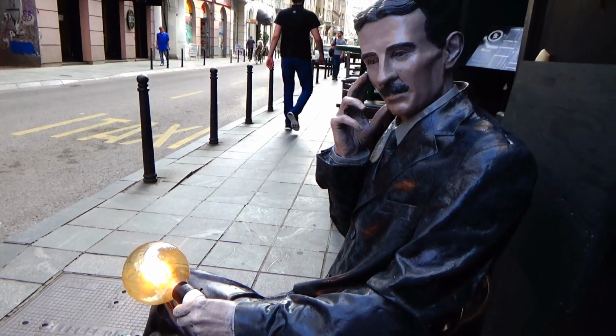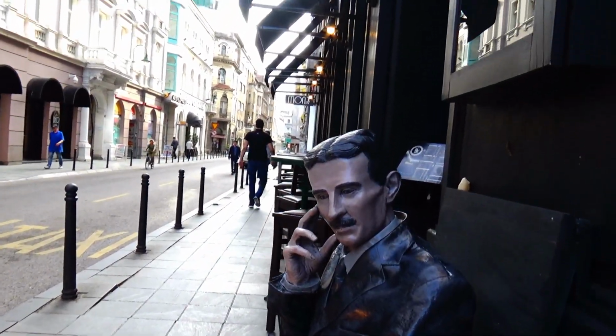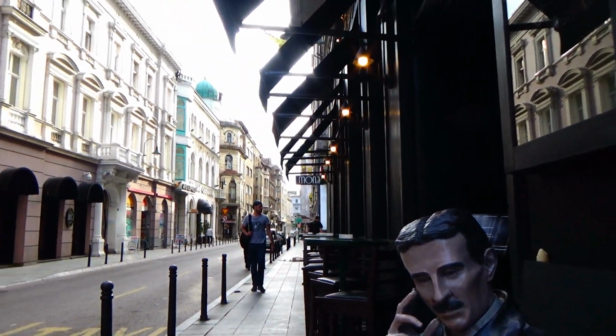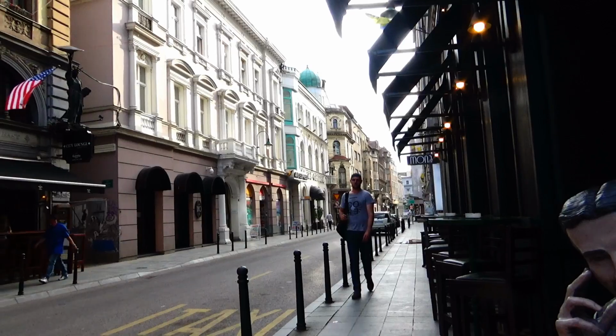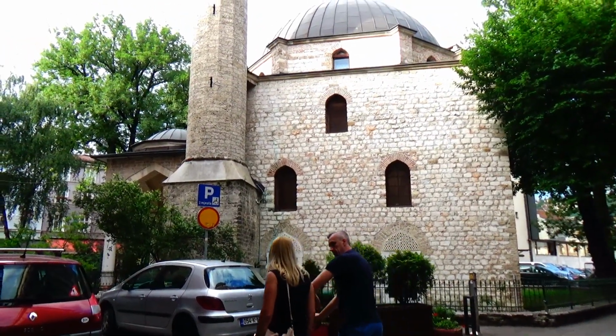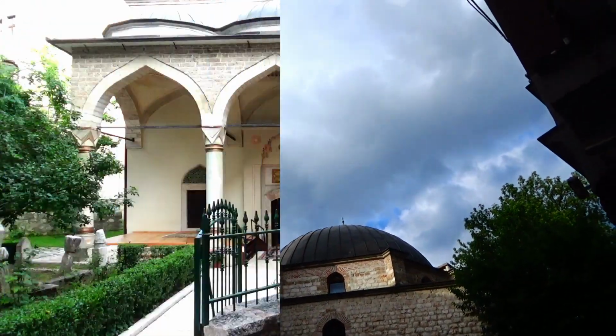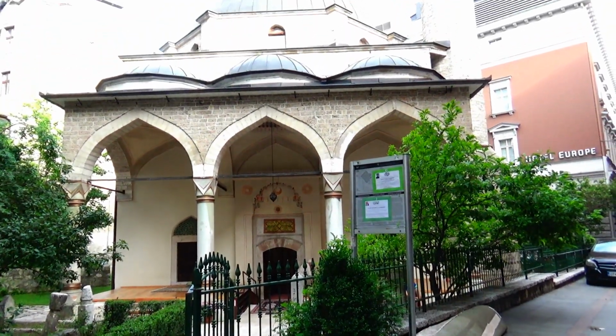Okay, what's Nikola Tesla doing here? Well, anyways, this is basically one of the pubs you can go to. You can drink coffee or beer or anything. But yeah, we're gonna look for dinner, not that. Oh look guys, I don't think I've noticed this, but there's a mosque right next to our hotel. And this is the front of the mosque.